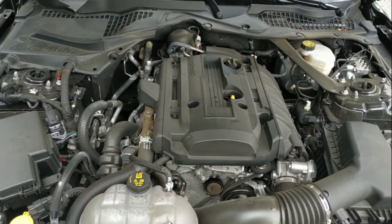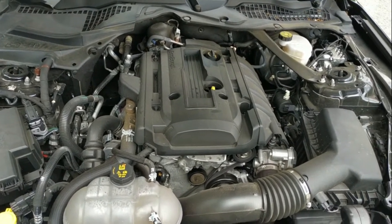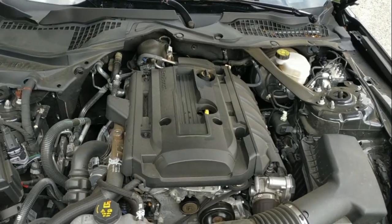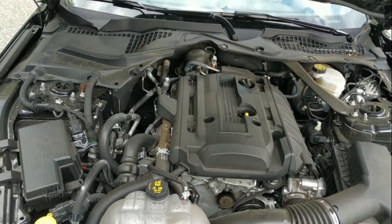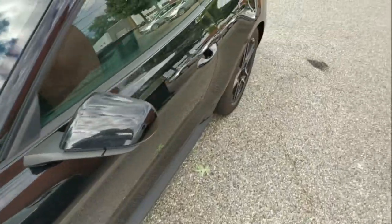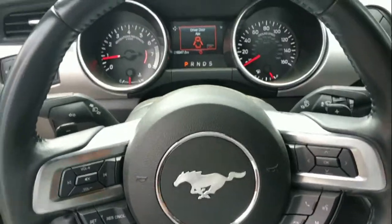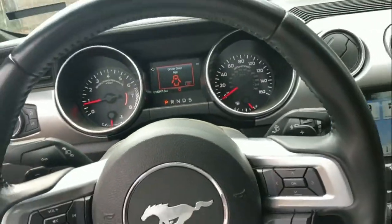Now, if you are looking for more power, obviously there is the GT version of this car, which is equipped with a 5.0 liter V8 with over 460 horsepower, which is definitely more than enough. But yeah, I've been quite surprised. I've driven the GT a couple times, and that is plenty fun to drive, especially with its V8 and that exhaust note that you get with it. But this one actually moves pretty well.